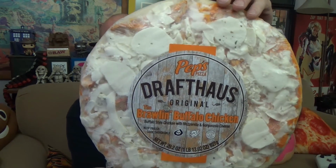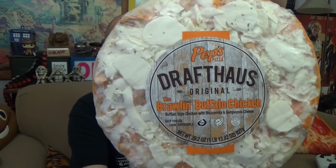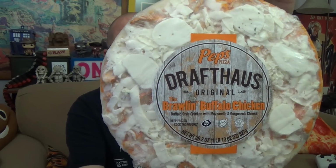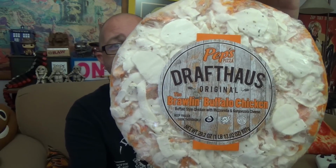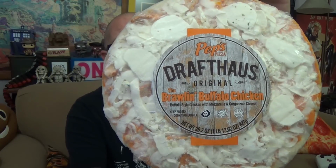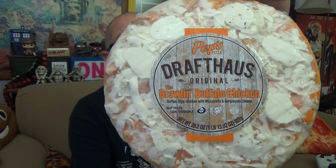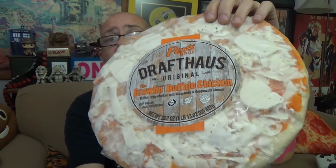So there it is. There's what you're looking for if you're looking for this in stores. Like I said, I found this at a Winn-Dixie. If you see this at another store, let us know down in the comment section where you found it. I have not seen this at Walmart, Target, Publix, anywhere like that. Just Winn-Dixie stores, a couple of them in fact. They've all had them. So yeah, buffalo chicken.